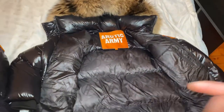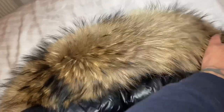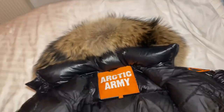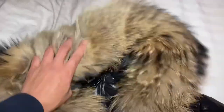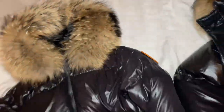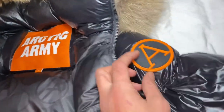I'm telling you for free. See this hood right here? Yeah, this is real raccoon fur, real from Saga Furs. Do your research on Saga Furs. If you don't know who they are or what they do, go check them out. Really nice orange badge.